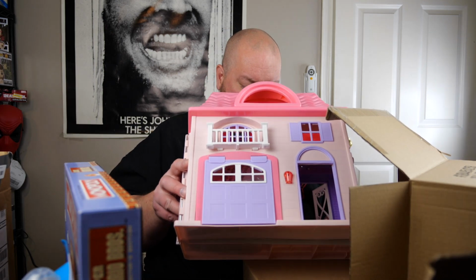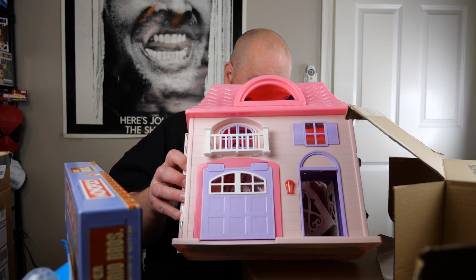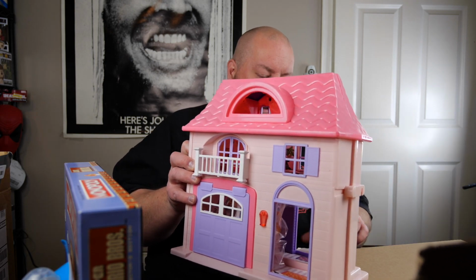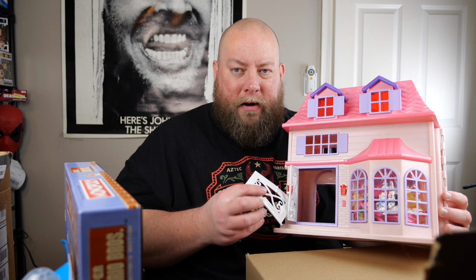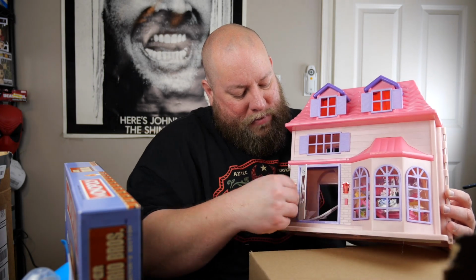Dollhouse toy. Okay. The back side, I see where they returned it. The back side has a door. The door is actually broken on it. Like it's broken. It's kind of in pieces a little bit.